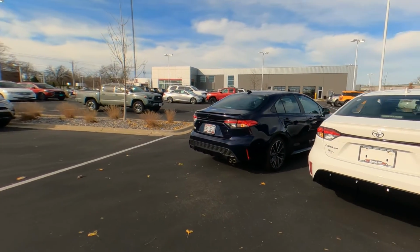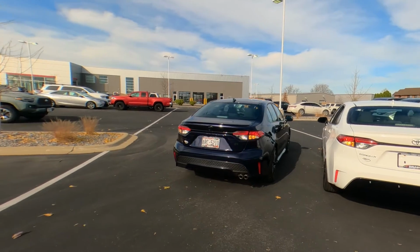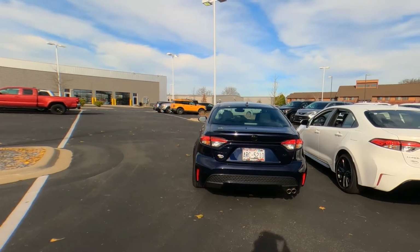I'll give you a hint. They no longer use blue on the inside, now they're using red. So stay tuned for that.